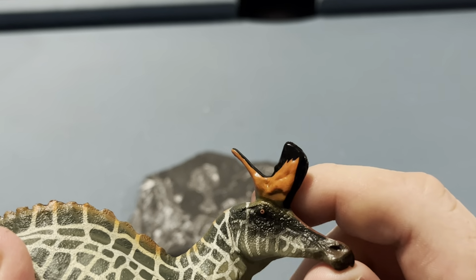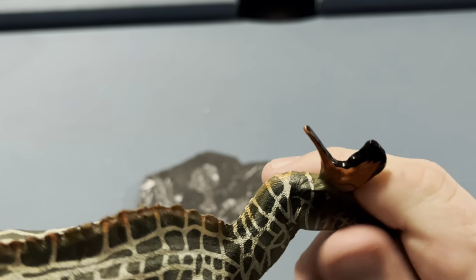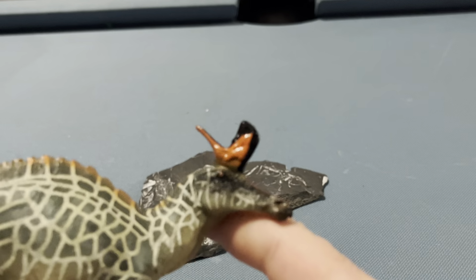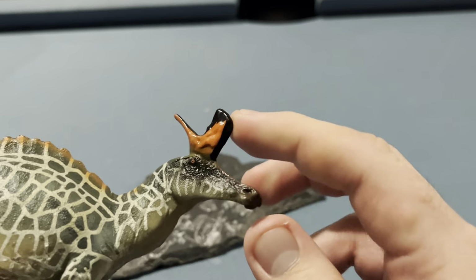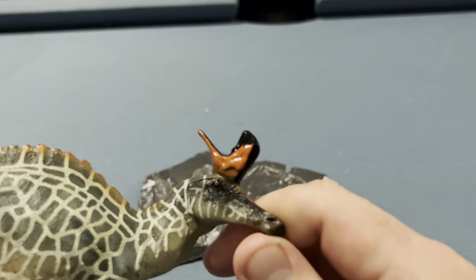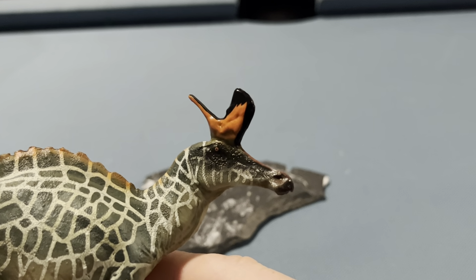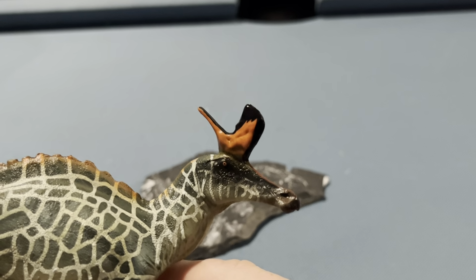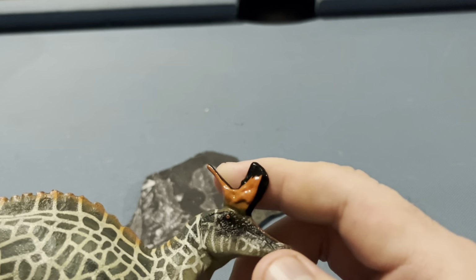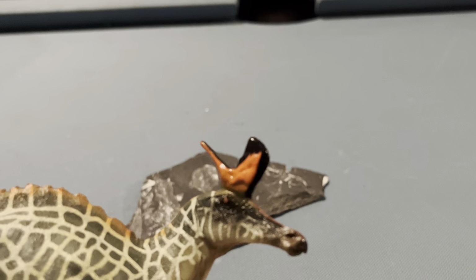The colors on the crest are definitely pretty good. You have a really vibrant orange with some black. Now, something to note is the shiny sheen you see on the crest here. You can kind of see it in the light. I believe this is supposed to represent the keratin coating on the crest, since we now know that prominent structures on dinosaurs, like hadrosaur crests and ceratopsian horns, would have been covered in keratin to protect the bony inside of the crest. So it makes a lot of sense, and the overall crest is really presentable.